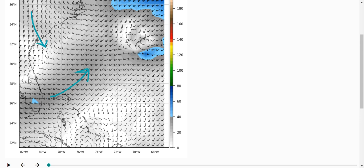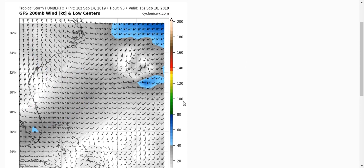You can see this well-defined upper trough right here, as this is basically what's kicking Humberto out to sea, or not really out to sea, as it could have impacts on Bermuda, but it is kicking it away from the United States at least.